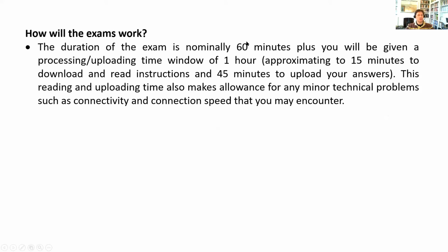So the exam should take 60 minutes of your work, but we're giving you an extra hour on top of that. So then you have 15 minutes to get sorted out, to download it and so on, and then 45 minutes to upload your answers. So essentially you've got 2 hours for the exam in total, and you have to do all the work within that, but you also have to give yourself time to get your material ready to upload.